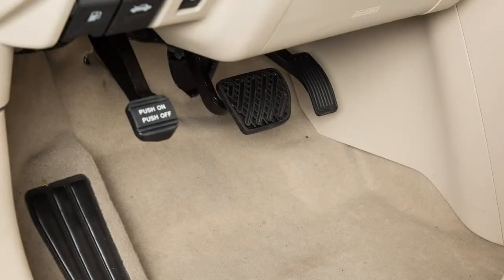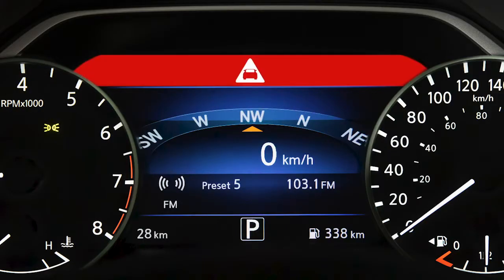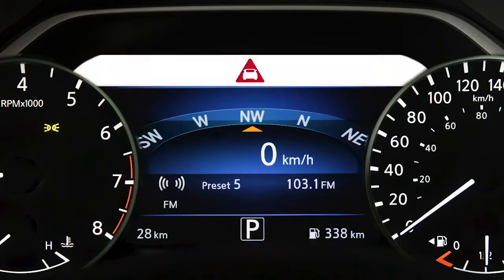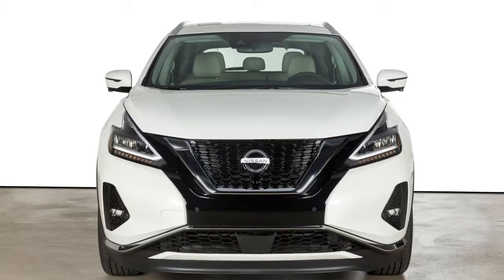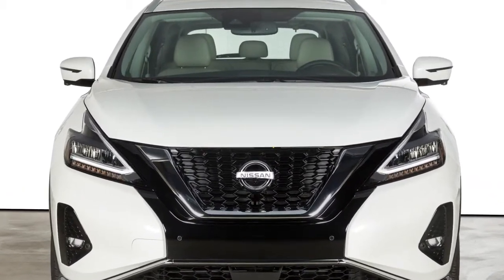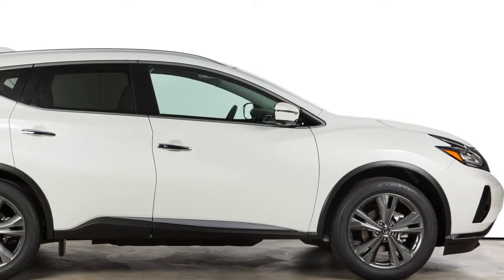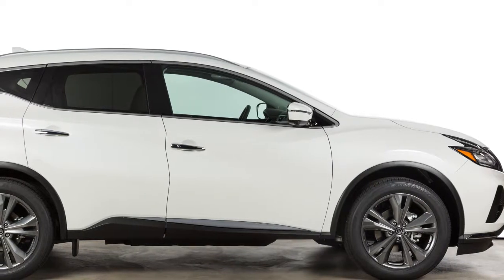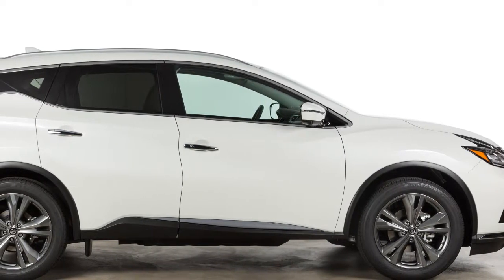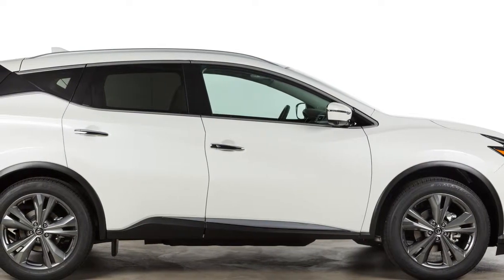If the driver does not take action, the system issues a second visual and audible warning and also applies partial braking. If the risk of a collision with the vehicle ahead becomes imminent, the system applies harder braking automatically. Depending upon the circumstances of the situation, the system may not eliminate the possibility of a collision, but may reduce the severity of a collision.